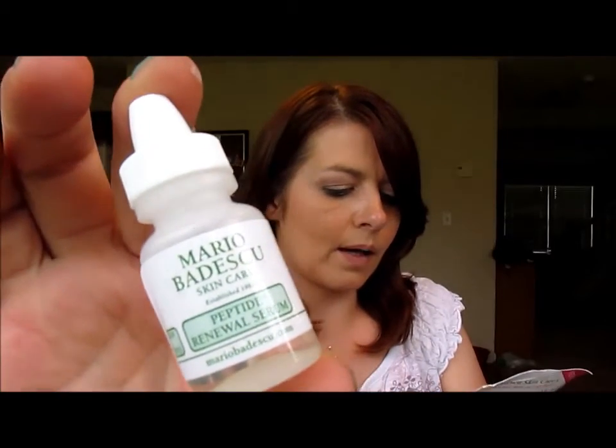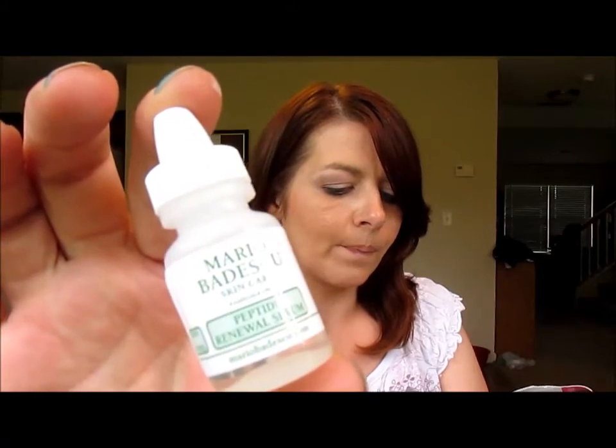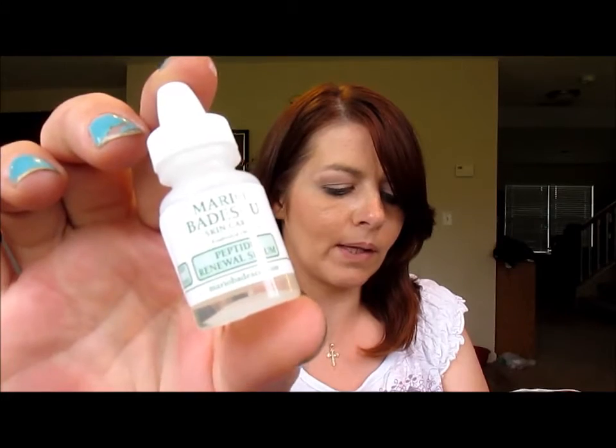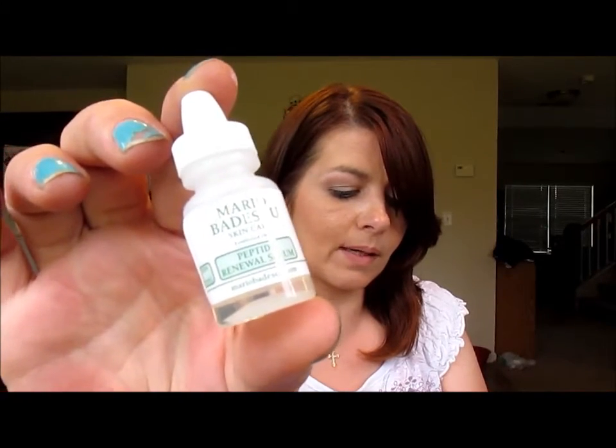This serum is for targeting sagging skin, lines, and wrinkles with Mario Badescu's Peptide Renewal Serum. This powerful concentrate is formulated with peptides and botanicals to improve the appearance of fine lines and encourage visibly lifted, more toned complexion. So for 1 ounce of this, the Peptide Renewal Cream is $35. And the serum for 1 ounce is $45, a little more pricey, but I'll be testing those out and see how I like them.